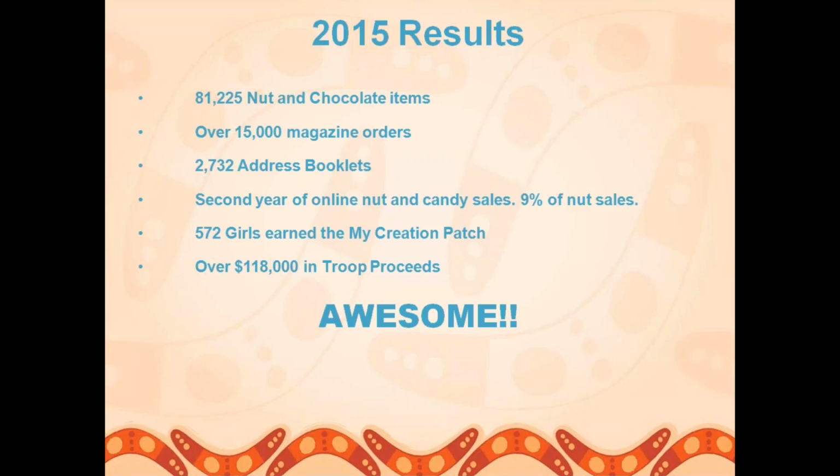The online program is picking up some speed on the nut and candy aspect. We were in our second year of the nut and candy store being available online for customers to order and have product directly shipped, and that accounted for 9% of our total sales. New last year, we had a My Creation Avatar patch. It was a giraffe that girls could design within the online program, and then they were able to earn that patch based on their sales. We had over 572 girls earn that unique patch for having at least $150 in online sales alone. So a really great job to those girls.